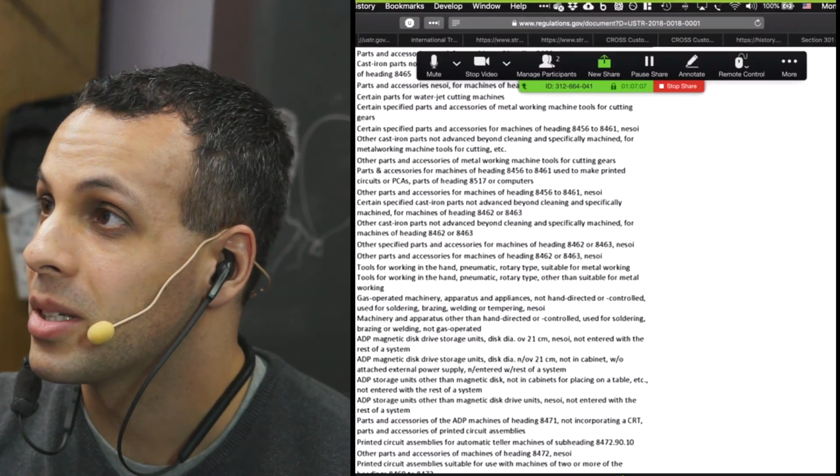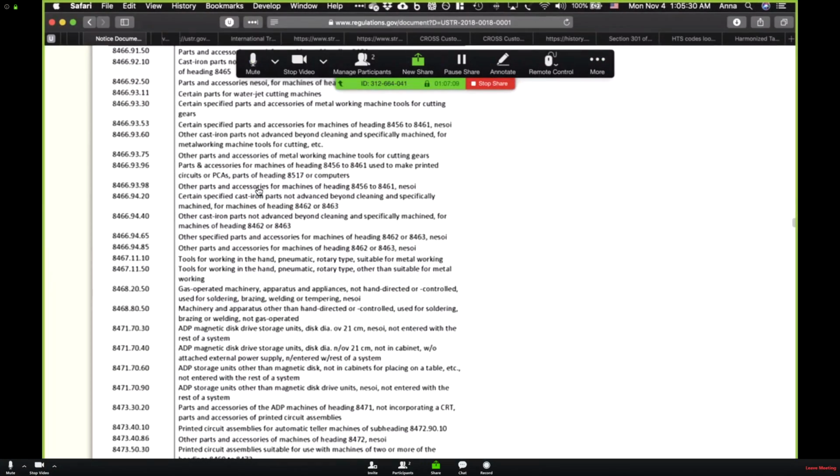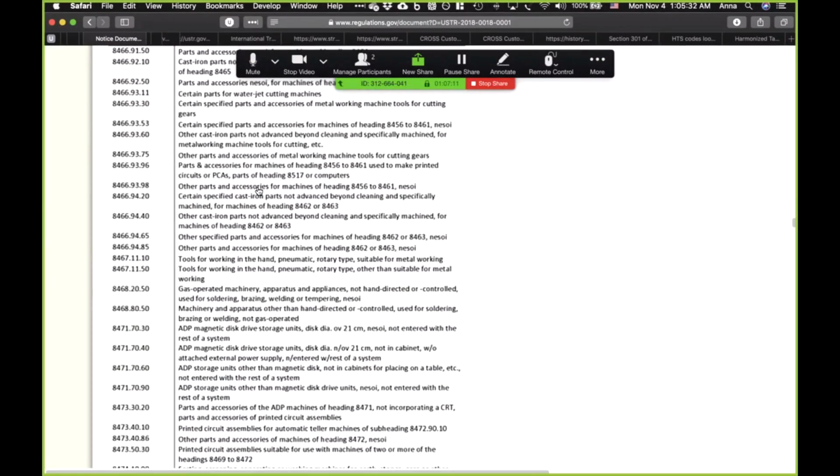Check this out. These are one of the items. Let me just switch over to Zoom. Parts and accessories for machines of heading 8456, 8461 used to make parts of heading 8517 are computers. Cast iron parts, parts used for hand, pneumatic, rotary type, suitable for metalworking, gas operated machinery, apparatus, appliances, etc.